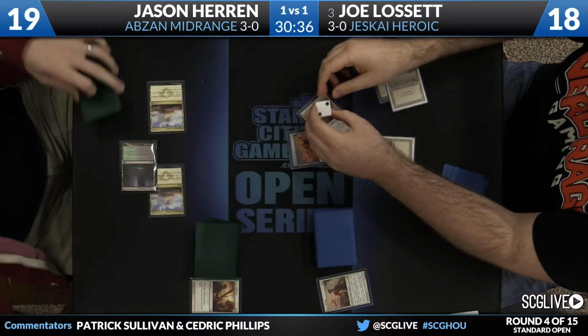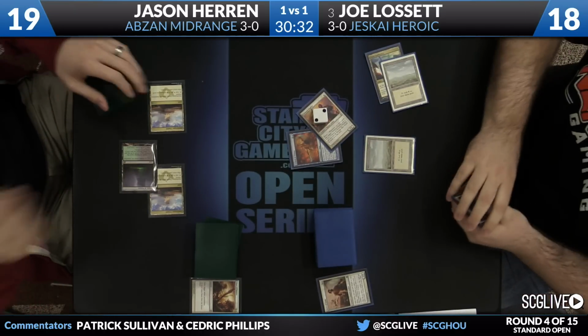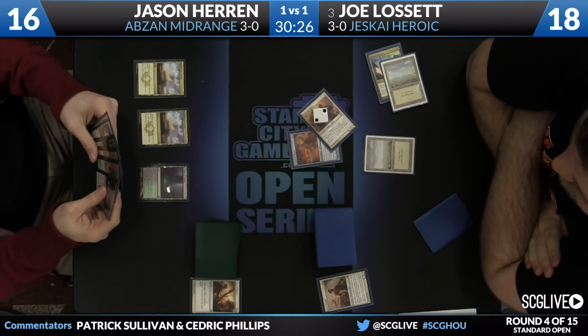Ordeal of Thassa will target the Hoplite. 2 counters placed onto it, which means an attack for 3. And a passing of the turn. Jason will draw. Murderous Cut is what he's picked up. Problem here for Jason is that he does not have land number 4.